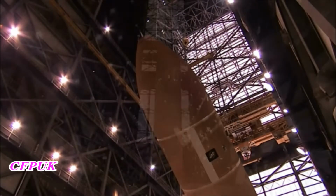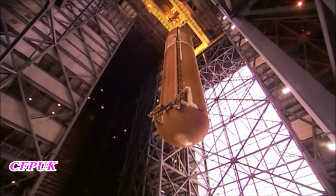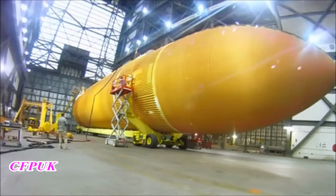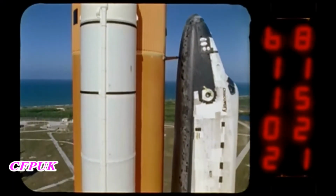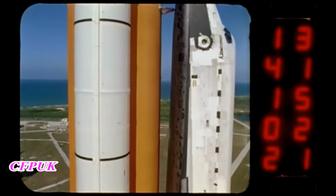The insulation helps the tank act as a thermos bottle to keep the super cold propellants from evaporating too quickly. It also helps prevent ice from forming on the tank's exterior and promotes the right aerodynamic shape for launching into space. The main job of the tank is to hold about 535,000 gallons of supercold liquid hydrogen and liquid oxygen.